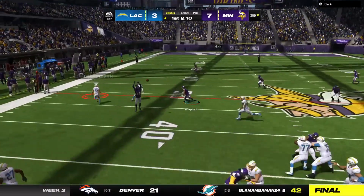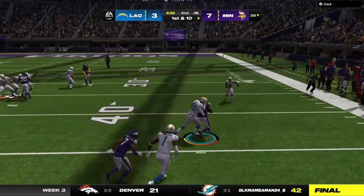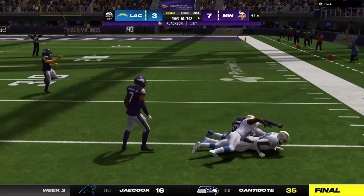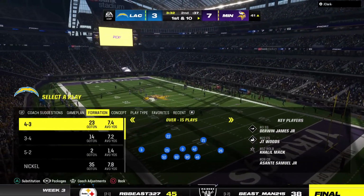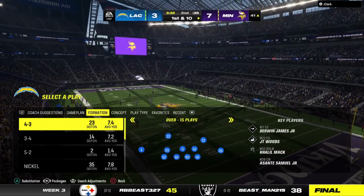Herbert. Oh, and his early struggles continue. Here's another one intercepted. And they'll start with great field position at the 41-yard line.